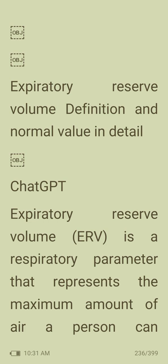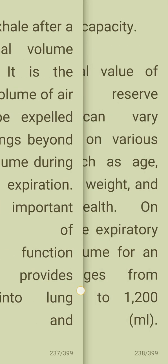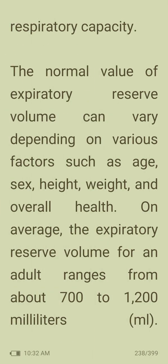Then, expiratory reserve volume and normal value. Expiratory reserve volume is a respiratory parameter that represents the maximum amount of air a person can forcefully exhale after a normal tidal volume exhalation. It is the additional volume of air that can be expelled from the lungs beyond the tidal volume during maximal expiration. ERV is an important component of pulmonary function tests and provides insights into lung function and respiratory capacity.